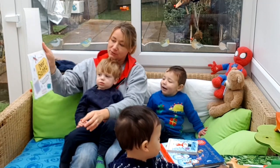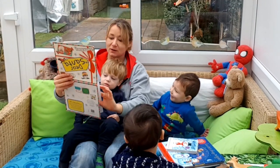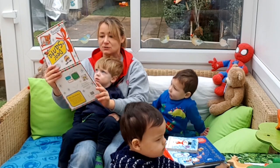There's letters for Father Christmas. I don't think... You can't. The pages are falling out. That is not a good start to the new book.